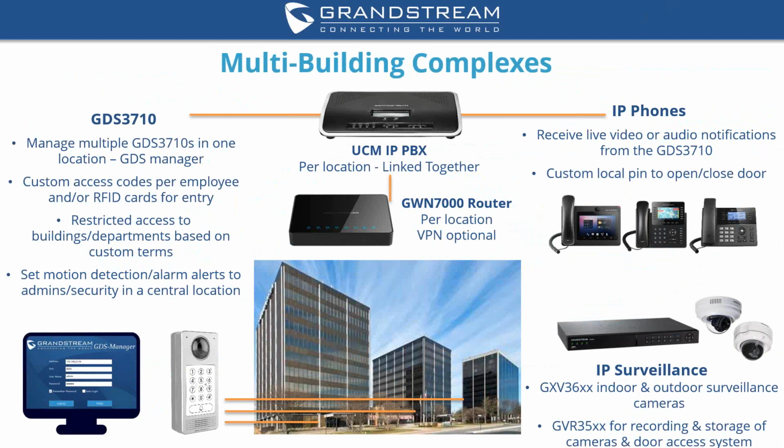Multi-building complexes are really not that much different from anything that I just described. Here you're just adding multiple GDSs at multiple locations and multiple buildings, maybe multiple floors, multiple entrances, with one centralized GDS Manager being able to monitor, track, and record all of those buildings from one central location. You can really customize a deployment like this to trigger calls to any extension in any building from any device, just about.